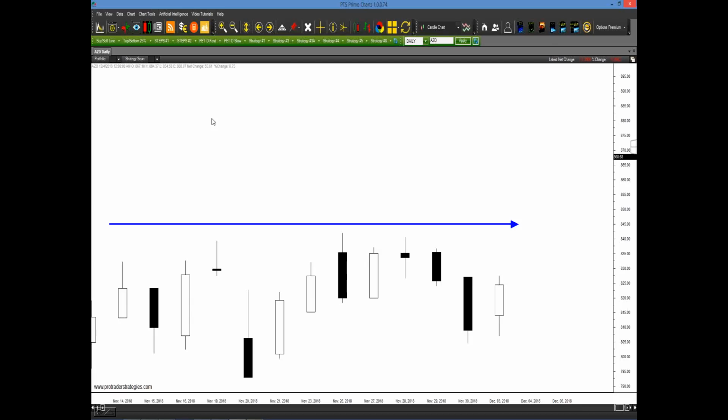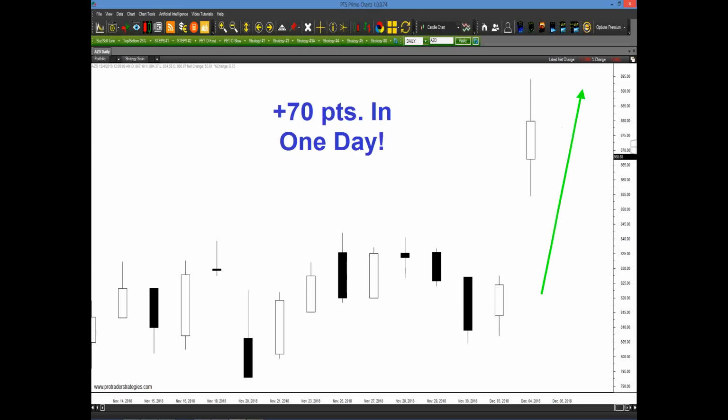So there's really no idea, and after all, we can't see the volume, we can't see where the Fibonacci support and resistance are. We don't know what the institutions are doing, and my chat room hasn't brought this stock up, so I have no idea how to trade it. Well, as you can see, it looked as if it was doing nothing, but then the very next day on the 4th, which was just this past week, the stock rose 70 points in one day.